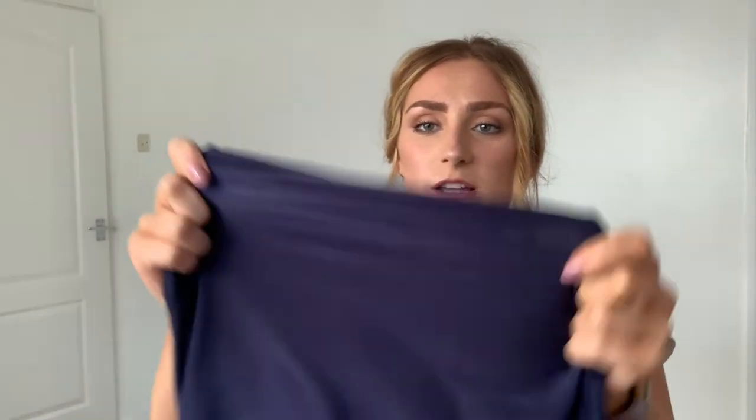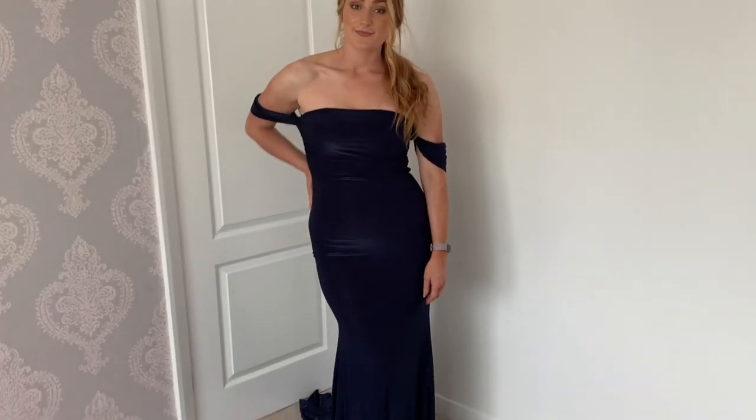So it's the back that's mainly. Hello, you can see my face through that. The front not so much, which is pretty good because that's double lined, so you can't really see anything through that. So we've got my last dress.